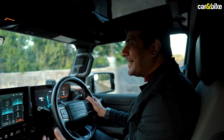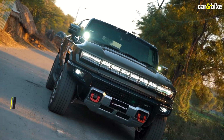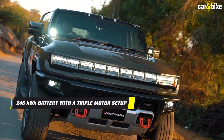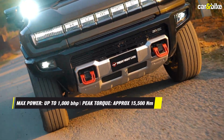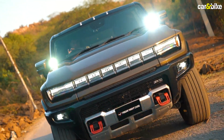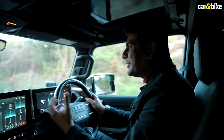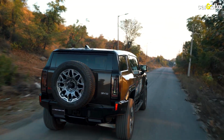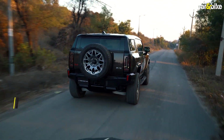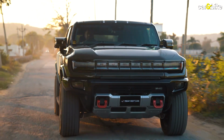Of course, what we are sampling is the biggest battery ever on an EV anywhere in the world. It's a 246 kilowatt hour battery, where the maximum power that is generated is around 1000 bhp and the peak torque is around 15,000 Nm. That's a crazy figure, and you know that in an EV the peak torque is available right from the word go. On a Hummer, it's absolutely insane because you can go from 0 to 100 kilometers per hour in just 3.5 seconds. And remember, this is a triple motor setup.